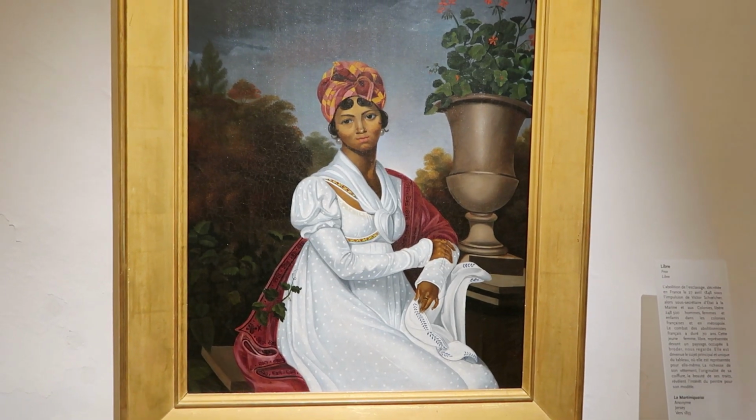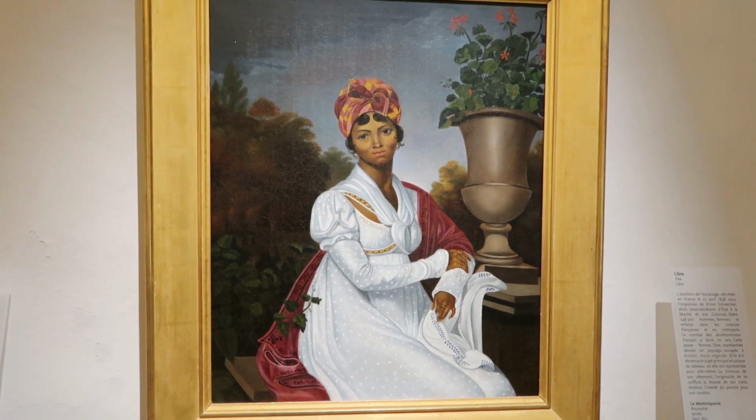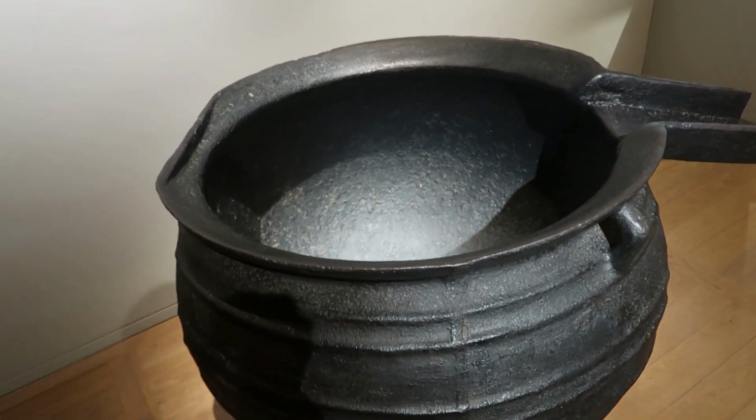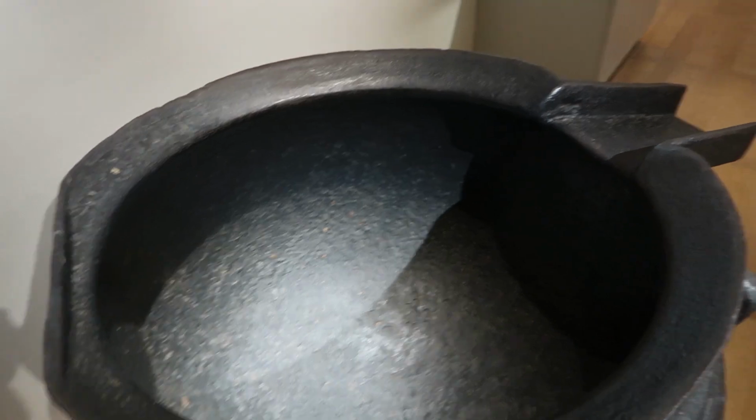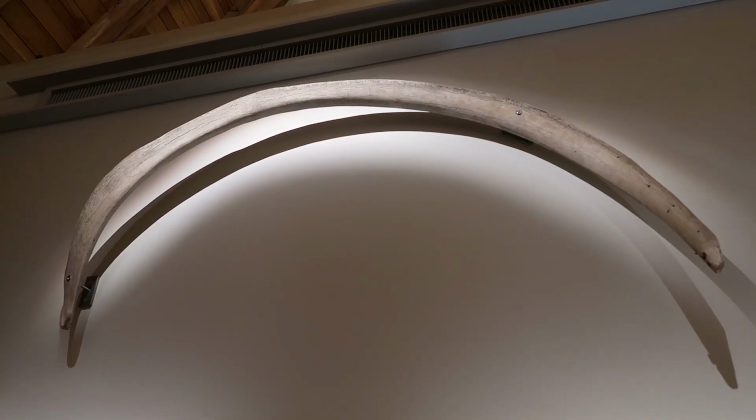This portrait represents, and I quote, free women of colour, so it's due to the end of slavery. This is from a whaling ship, and it's used to boil whale fat down to oil. You can see it pours out there, and a whale bone hanging above it.